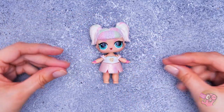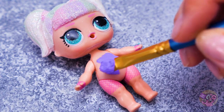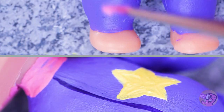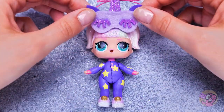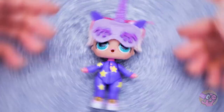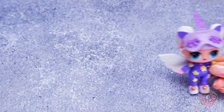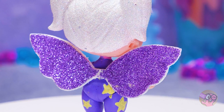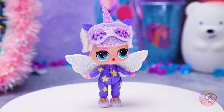Friends, follow our lead. Let's make a cute little pajamas for the doll. And a funny unicorn sleep mask. Let's put on a couple of decorative wings. Chop chop, run to your new home, baby girl. This is much better. Hurry up and come in.